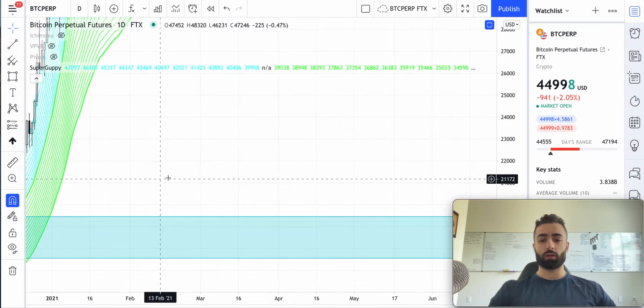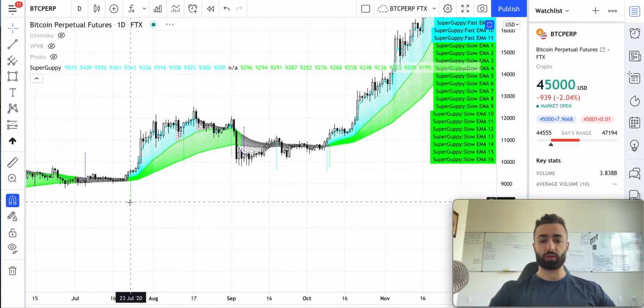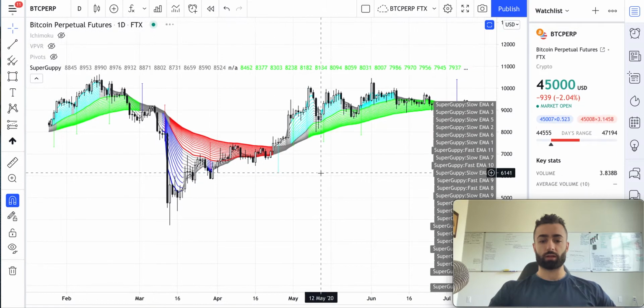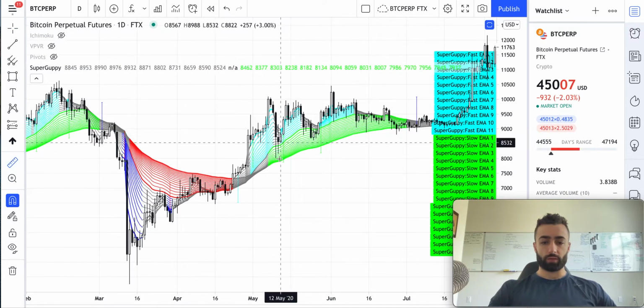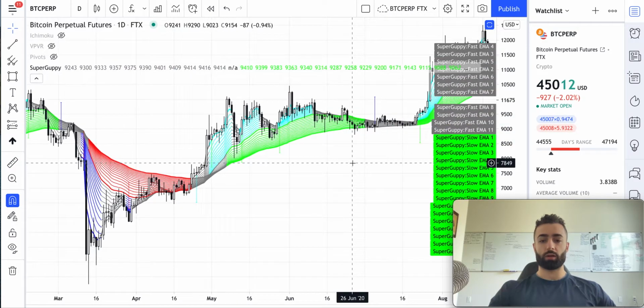So when you see the super guppy flip to be bullish from being bearish as well, here's another example of that. So we finally flipped this to be bullish right here. You can see the price comes into those investor EMAs, and we get a bounce of about 24%. And that's on spot.